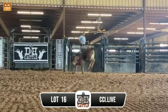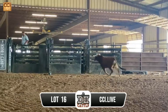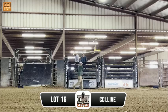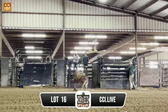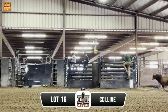There's a lot of years this calf would have been right at the top of my half interest list, and I might be screwing up this time not having him in there, but he's a really nice calf and kicking in the door to the right. You can't ask for much more. Full interest right there.